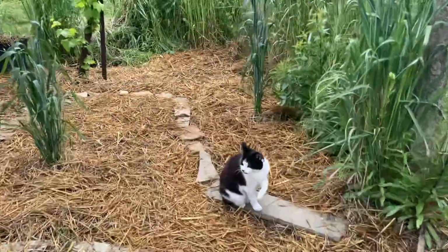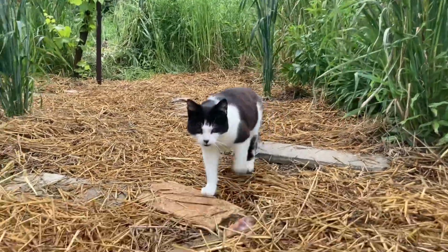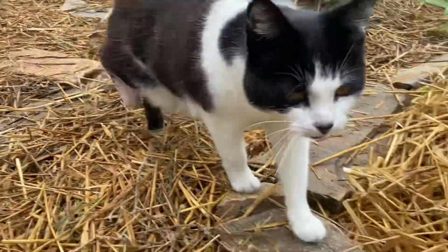Good morning, good morning. Okay, have a look, have a look. This is the area I weeded yesterday. It looks so good. Smudgy is inspecting. So good. Anyway, let me turn the camera around and show you properly. There we go. Now you can see Smudgy properly. Hey, Smush. Are you wonderful? Yes, of course you are.